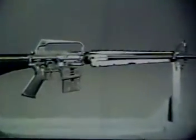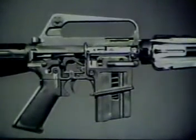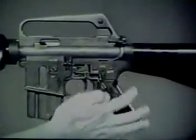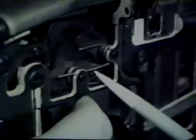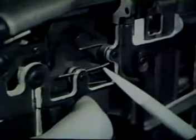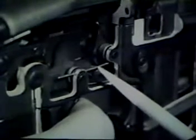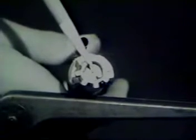When a round is in the chamber, the weapon is ready to fire. For semi-automatic fire, the selector lever is turned to the semi position. Assuming that the hammer is in the cock position to begin with, the firing cycle is initiated by pressing the trigger. The trigger rotates on the trigger pin and disengages from the notch on the bottom of the hammer. The hammer moves forward by action of the hammer spring. It strikes the head of the firing pin and drives it through the face of the bolt into the primer, which ignites the powder.